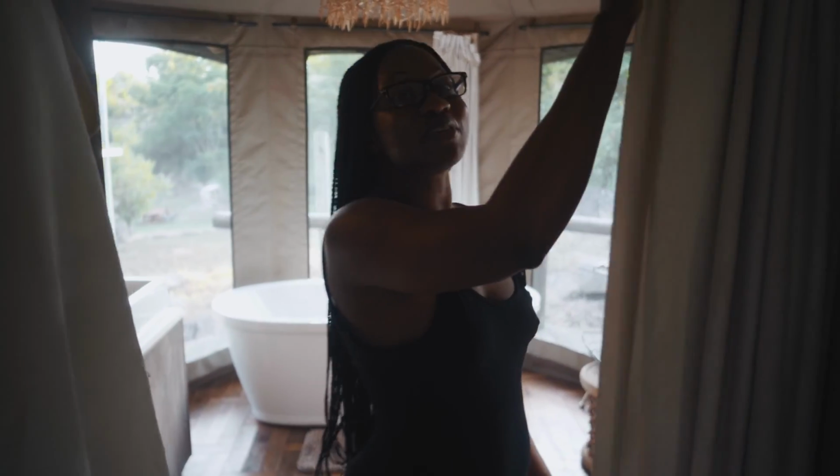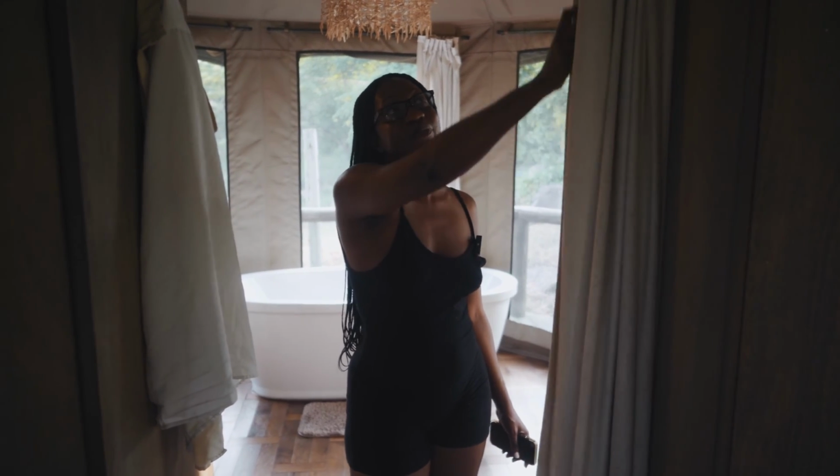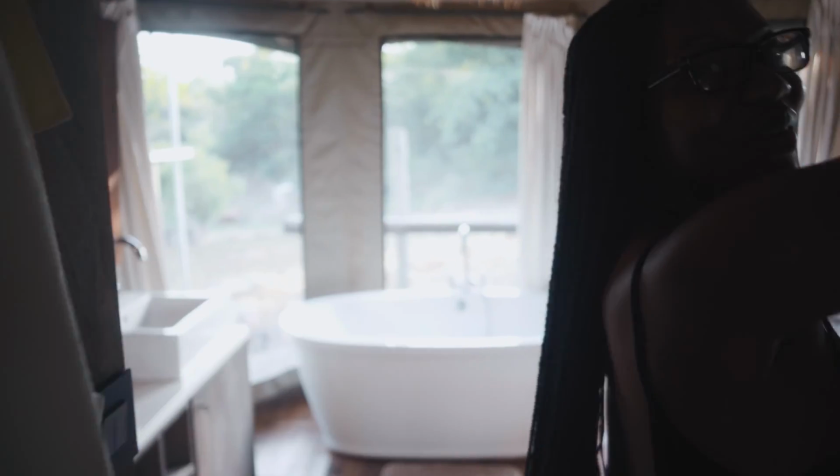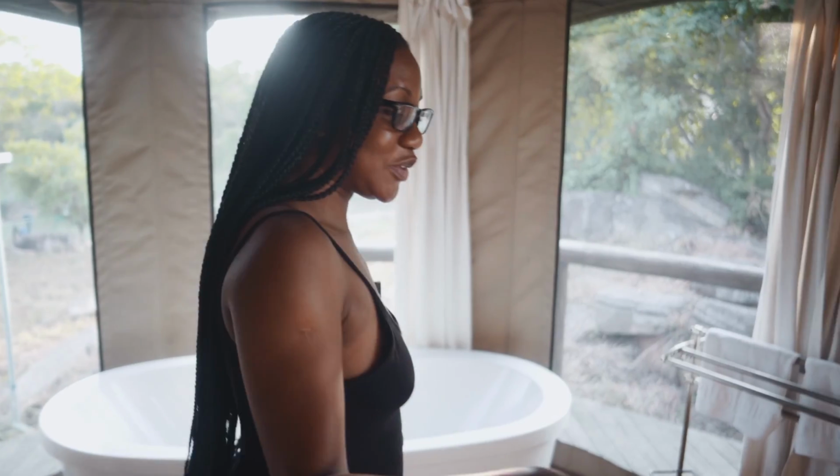So we've got these lovely curtains which separate the bedroom from the bathroom. So let's just close it. Open it. Oh, did you want to do that? Right, coming in. So we've got the toilets on the right. Don't show it too much.